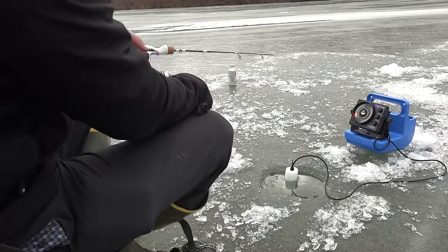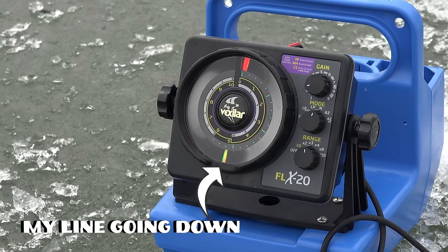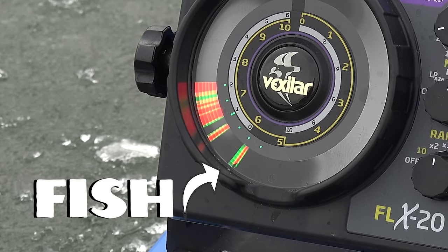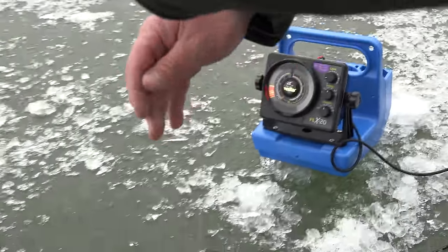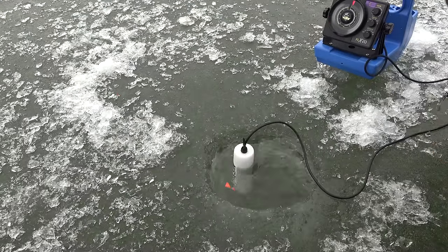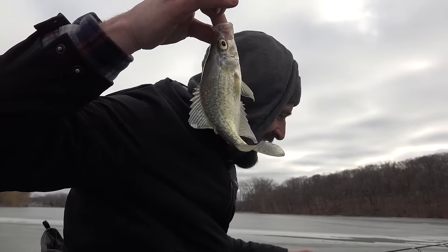All right, let's drop them down. You have one. You got a fish. All right. Yeah. You got one. Well, I got one instantaneously, you guys. That's not a bad little crappie. Yeah, that guy.